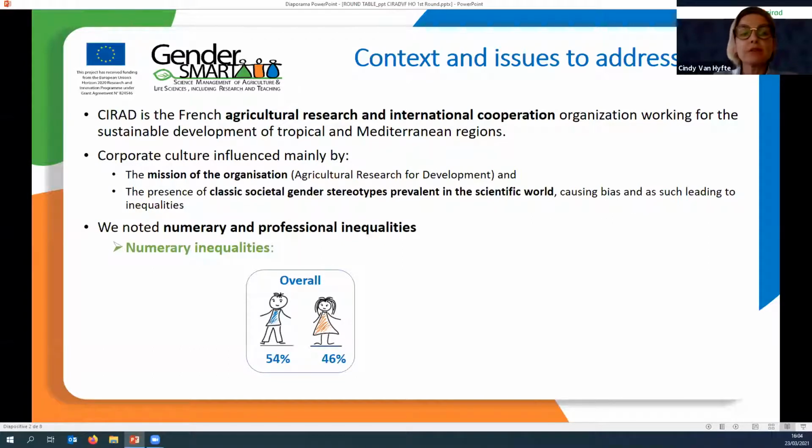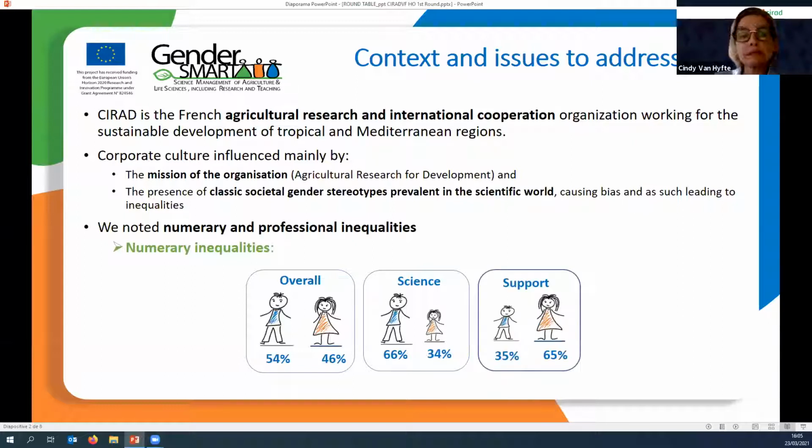But if we have a closer look at the jobs, and I think we have a bit the same situation as Chagask was mentioning, we can see an imbalance in science, with women being underrepresented, and the opposite situation when we look at support functions. Support functions are typically human resources, communication, areas like that. Things are improving in science. We are recruiting more and more women, but we still face a major difficulty in getting men into support functions. Only about 25% of the candidates in our support functions are men.